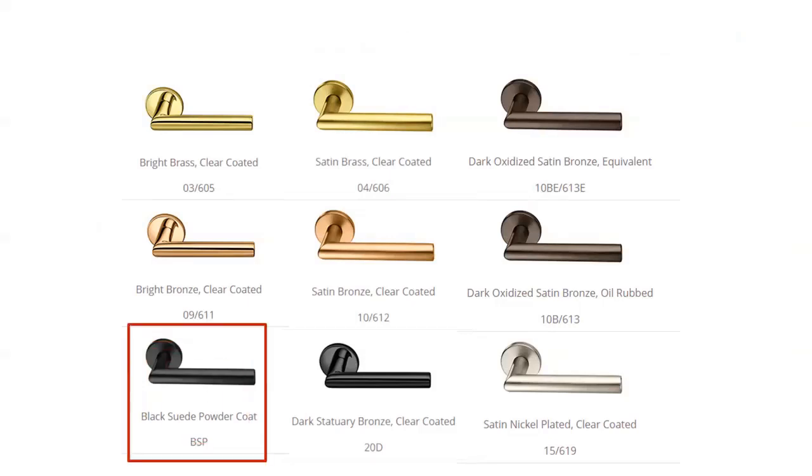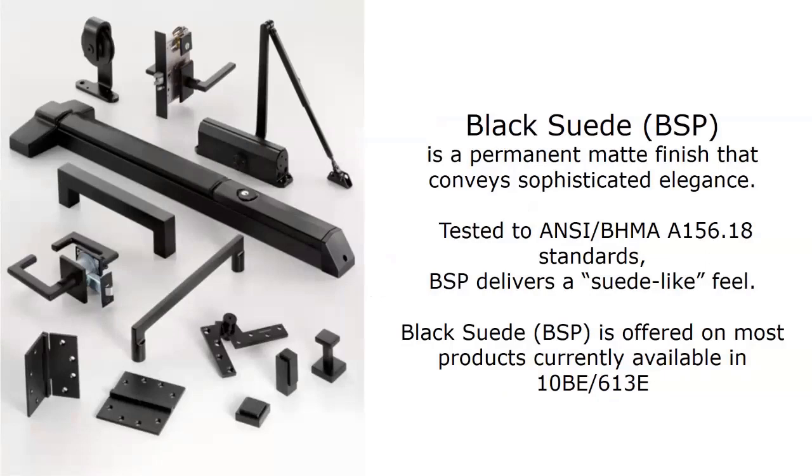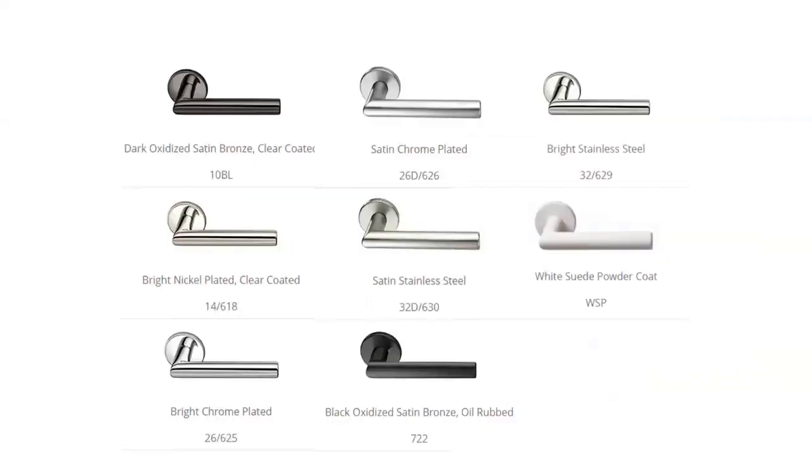One of the newest finishes that they offer is the black suede powder coat finish, specified as a BSP. This is a permanent black finish that conveys a sophisticated elegance. It has been tested to ANSI A156.18 standards, and it has a nice, unique suede-like feel to it. This is available on most of the same products that we used to offer the 10BE or the 613E finishes on. Corbin Russwin also offers both stainless steel and chrome finishes for their exit devices.